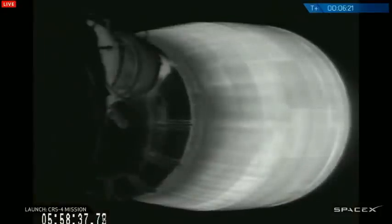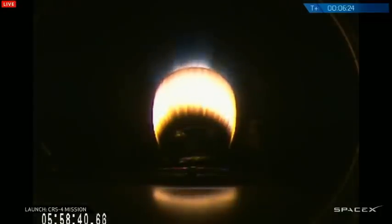T plus 6 minutes 20 seconds. Altitude 202 kilometers. Speed 3.7 kilometers per second. Downrange distance 420 kilometers. Nominal telemetry on both Stage 1 and Stage 2. Stage 2 propulsion is still nominal.